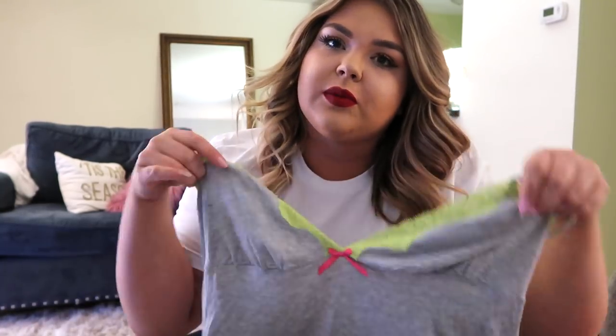So I wanted to go ahead and show you guys what I grabbed from them the first time around. I will definitely be going back to the website. First of all, you guys know I love to sleep in light sleepwear, something that will not get too hot during the night, but something still cute. So I love this adorable gray little nightie here. I'll insert a picture next to me. I love the lime green. I just think it's really cute. It's a very soft, breathable fabric. I am absolutely in love with this.